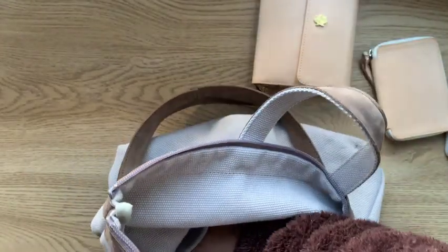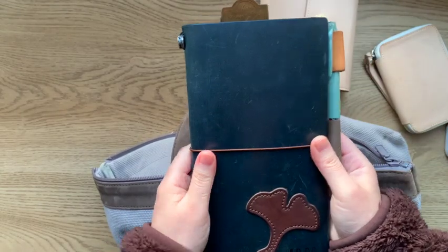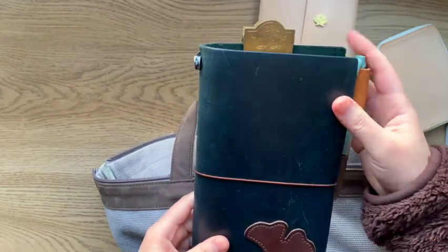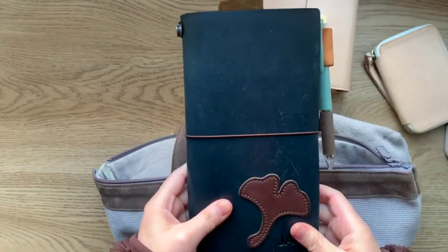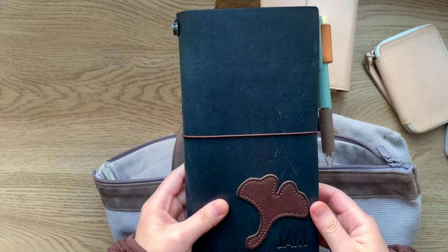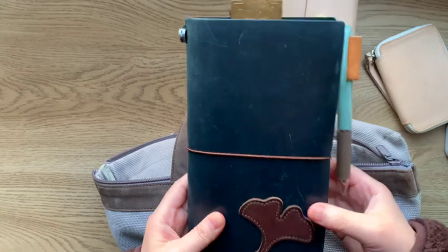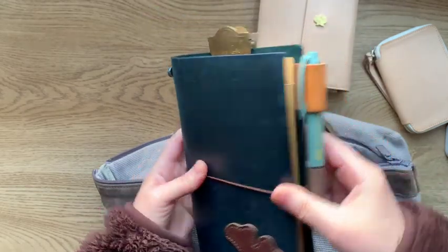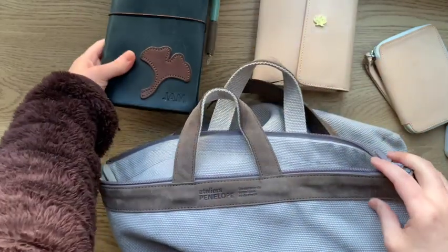And then finally I have my Traveler's Notebook in the standard size. This is the blue Traveler's Notebook cover that is customized through the Truly Yours service by Baum-Kuchen with this lovely leaf and some initials there. And this is housing my Hobonichi Weeks, and so I'll go through this as well.